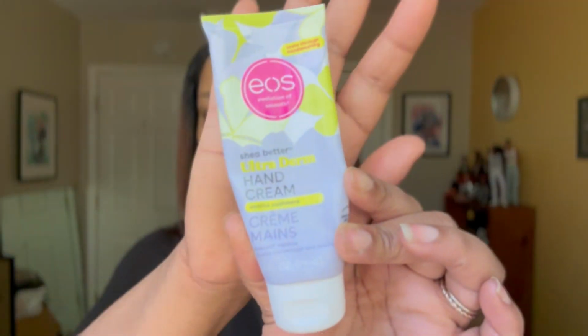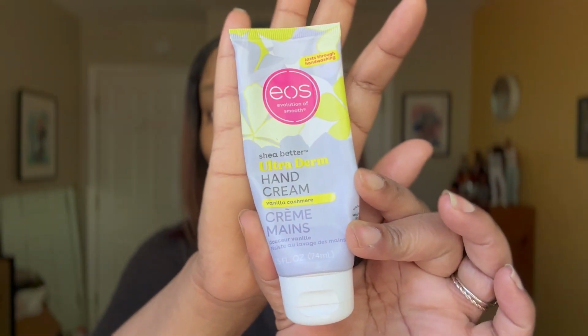So this is what it looks like. As you can see, I have already gotten a lot of use of this. I use it pretty much every day. I keep it in my handbag. This is actually one of a few things that I'll be mentioning in my March favorites that are right from my handbag, that I just have on me all the time. And yeah, this one's definitely getting a repurchase, several repurchases.